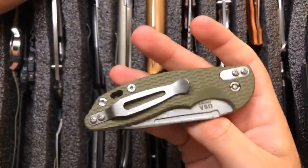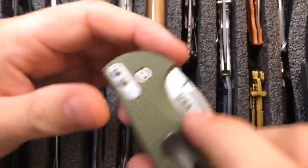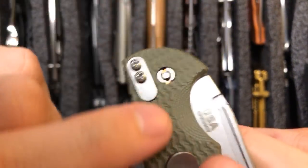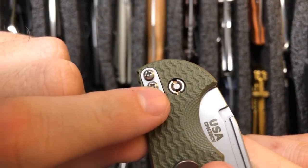Kind of a neat little knife. I love the fact that Hinderer is making it. The other thing that I absolutely love, take a look at that. If you look just right inside the pivot here, you see glintings of beautiful, beautiful things.